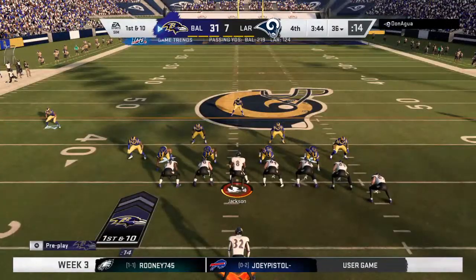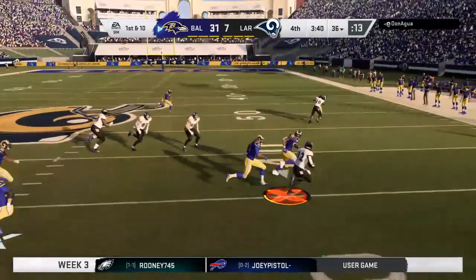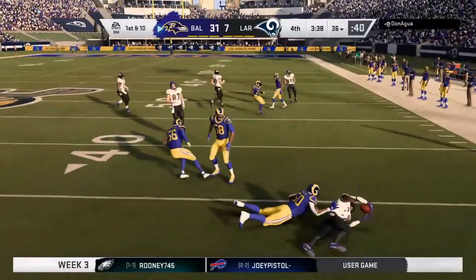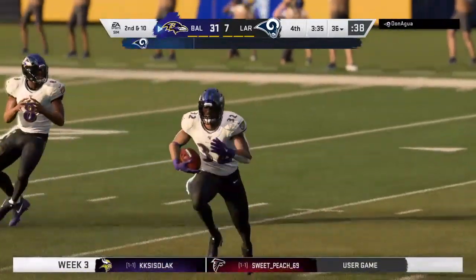So from the 36 now, 1st and 10. Running, it's Drake. And just no chance of turning the corner. He can only get back to the line of scrimmage.